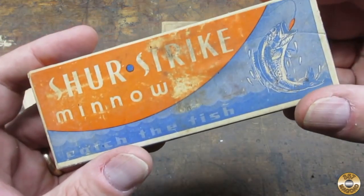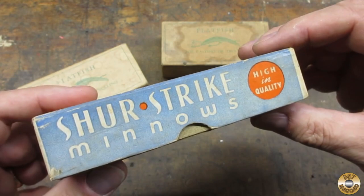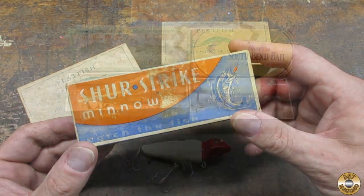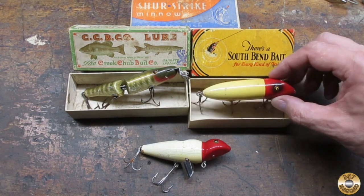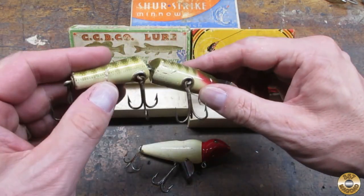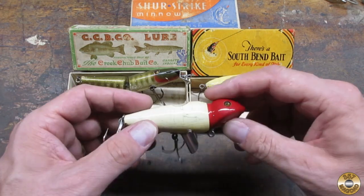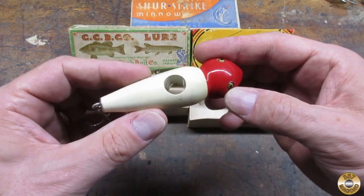And this box, Sure Strike Minnow, Catch the Fish. Has a number here, FF60. I'm pretty sure I do not have that lure in the tackle box. I think these three are my favorite. I like these two because of the colorful boxes. I like this one especially because it looks like it's been in battle. Check out those bite marks. Can't get over that. And this one, just because it's just weird. Never seen anything like that.